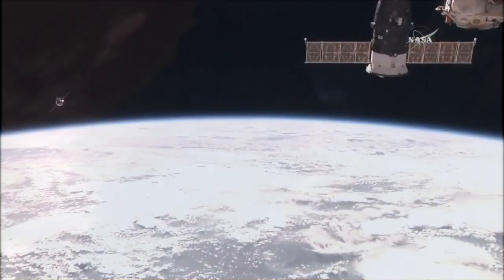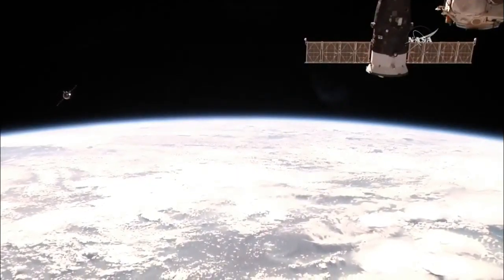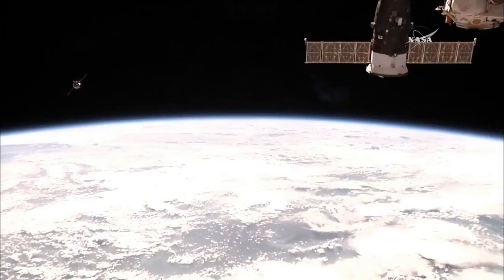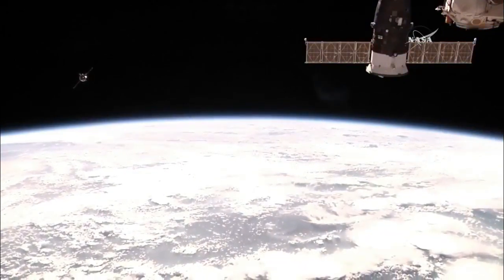And there's the view of the Progress vehicle as it continues to methodically make its path to the International Space Station. And in this view from the High Definition External Viewer Camera, or HDEV, on the International Space Station, an outstanding view of the Progress as it continues its inexorable approach for an automated docking to the aft port of the Zvezda service module.